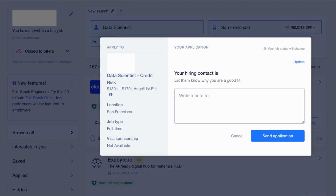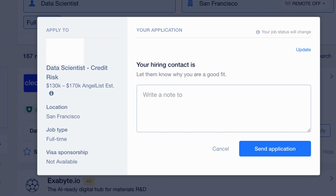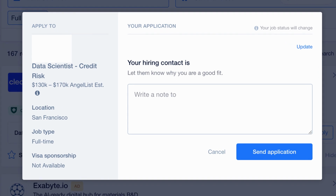One thing worth noting is that if there is any chance that you could send a personalized note to the person who is hiring, definitely do so. For example, on AngelList, you could send a note to the hiring manager. I encourage you to do some research on the company and explain why you will be the best fit for that position.